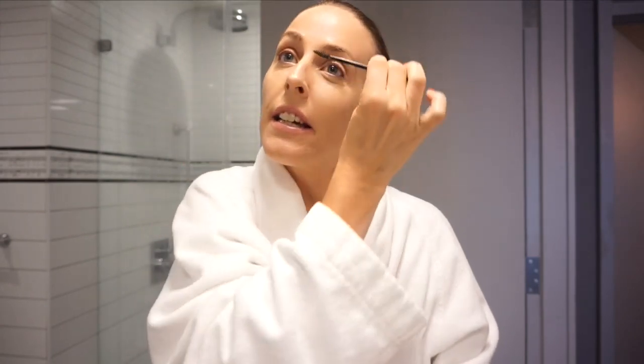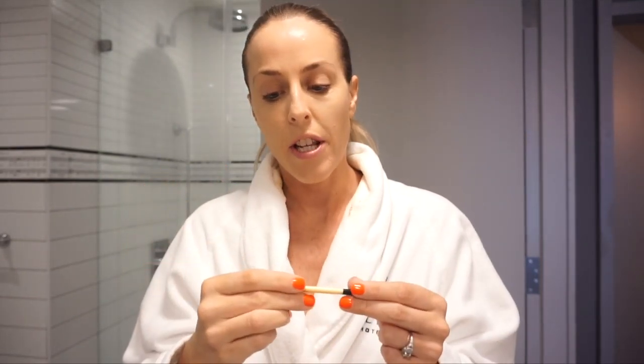The first thing I do is I take a spoolie brush and I brush them up as much as I can, getting them in the shape that I want them to be in. And I've had this forever. This is an eyebrow brush that I got from Bobbi Brown. I use eyeshadow, this Covergirl True Naked palette.